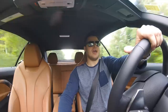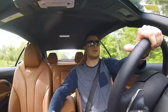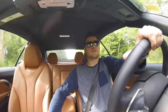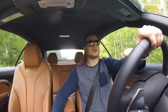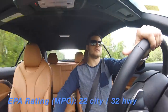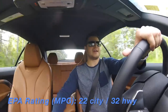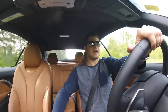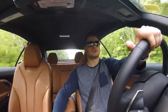If you really try to get good fuel economy and you put it in comfort, you can probably get 34, 35 even. I really think you can do it. But the EPA rates this car at 22 in the city and 32 on the highway, and that is very easily achievable. So I was definitely pleased with the fuel economy for this four-cylinder, turbocharged engine.